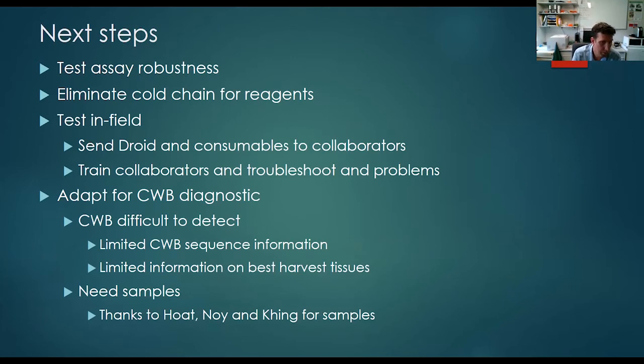The other thing I'm doing is working to adapt this for cassava witch's broom as well. I'm having a lot of trouble with that. There's limited sequence information for cassava witch's broom. Listening to Wilman's talk, where he said I think it was 23% of the symptomatic samples actually tested positive, I think that's a real problem for me because I've only got a few samples right now.